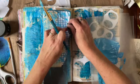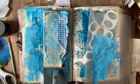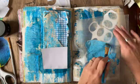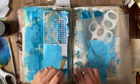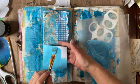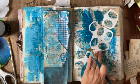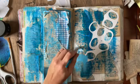Okay, try to keep that wrinkled. I'll probably have to come back and glue that. Okay, so there's that side. Oh, that's not blue, is it? So we'll put some blue on here. I guess if it gets on there, it's no big deal. Okay. There's that side. Let's see, what do we want to do? Well, let's just start. Let's just get some blue on it, huh? Shall we? See how that goes.